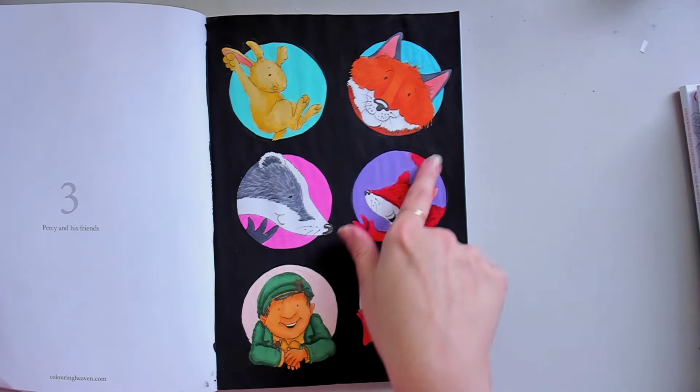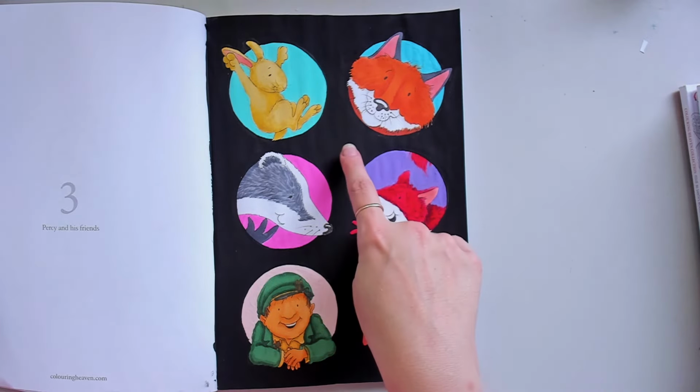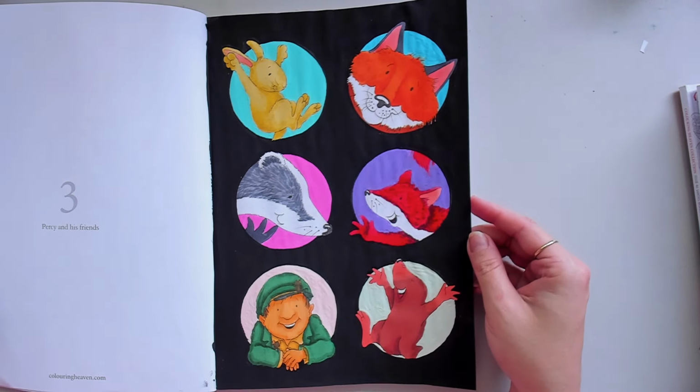It's just a bit of alcohol marker on each of the characters, and then acrylic paints for in the background as well as the black. Just keeping it really, really simple and clean, but the characters are so cute. I felt like they didn't really need much.